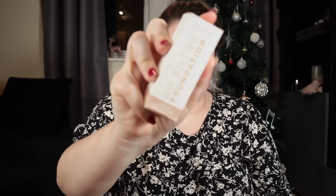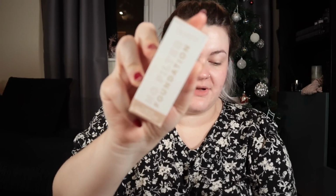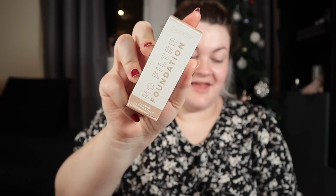I am going to be trying out the No Filter foundation, which is the liquid foundation. Come on, don't play with me. There we go. Oh my goodness, I've been having some super fun times with my focus, and I feel like I fix it and then a few days later it wants to play up again.